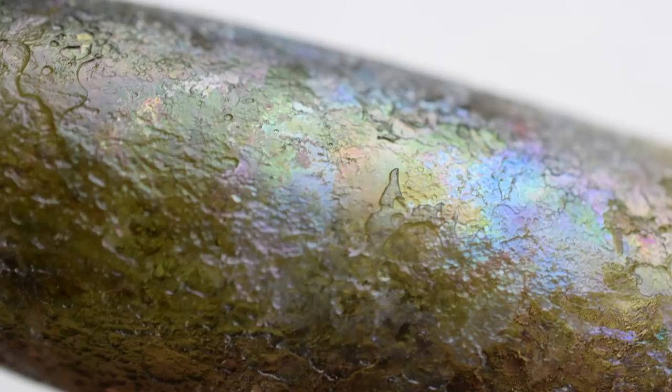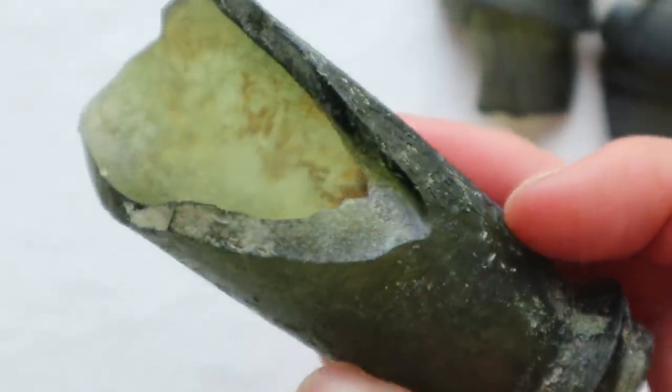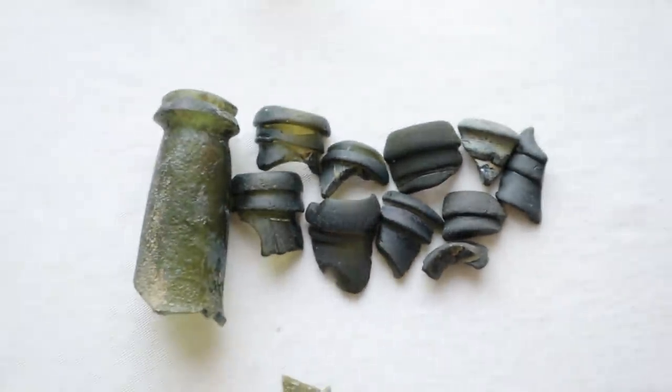Can you see how very pitted it is? It's like being eaten away. Also, it's been freshly broken. Yes, well, fresh, but that is a lot fresher than the rest of it. That is way sharper than some other fractures on there. It's beautiful. I love these. And yes, they're great.